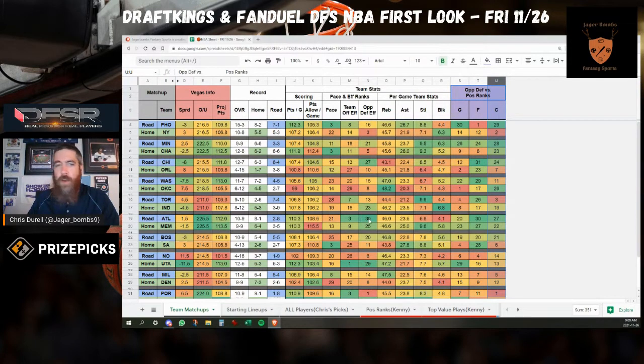Memphis is 30th, dead last in defensive efficiency and slightly below league average in terms of pace here, ranking 13th in the league. So that's one that we're going to want to pay attention to here tonight.